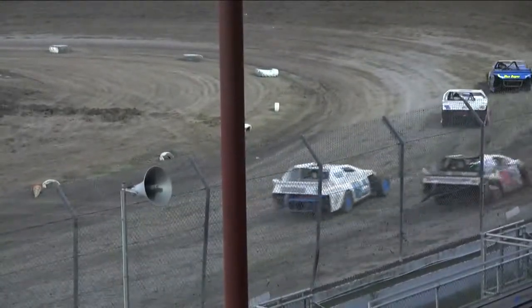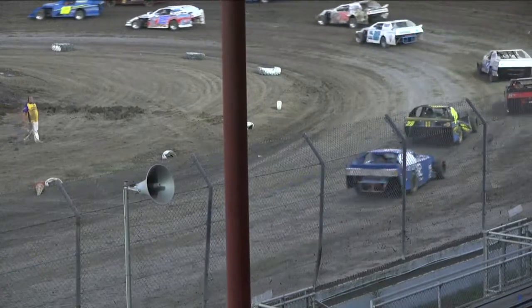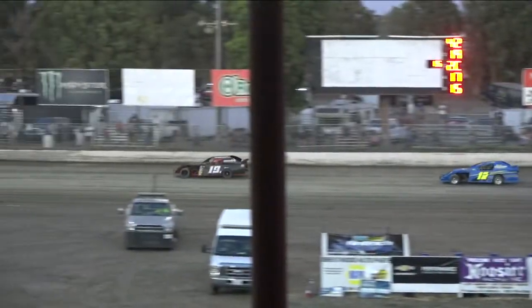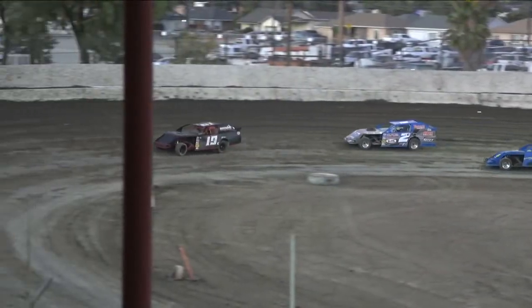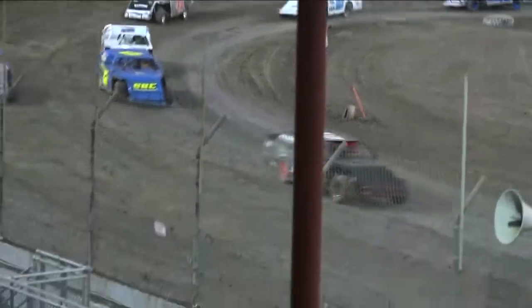Oh, yeah. Jason Jennings had a nice run. He was really kind of running away with the field. Unfortunate to kind of see him lose it right there in turn three. But, Wiley, do you think he can come back up to the field with only 15 laps to go? That car was very fast. He might have a chance, but he's got to get up through a lot of race cars right now.